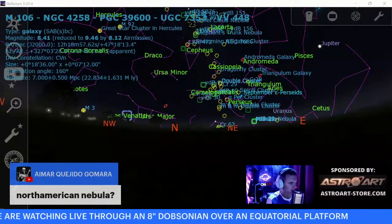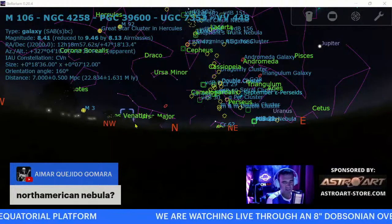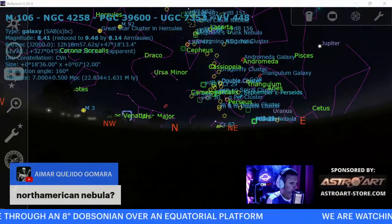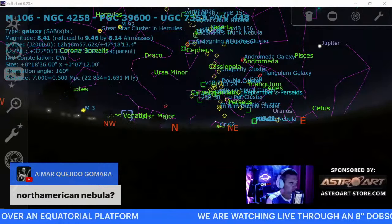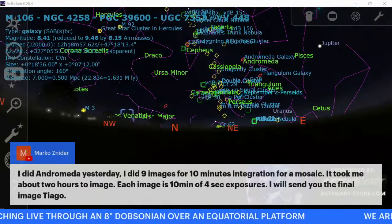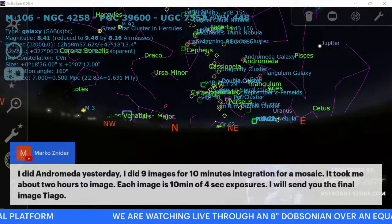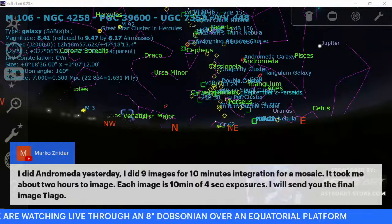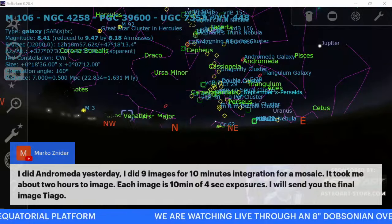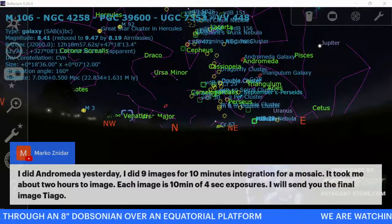It's too large, the North American nebula, for this telescope. I don't like it. I only see a part of it and it's not very nice. For a live stream, it's not beautiful. I did Andromeda yesterday. I did 9 images for 10 minutes integration for a mosaic. It took me about two hours to image. Each image is 10 minutes of 4-second exposures. I will send you the final image, Tiago.